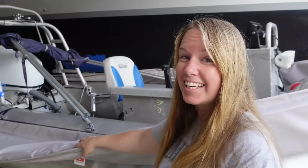With Tynan recovering from his DVT that we shared last week, we are well and truly established here on the hard stand. So let me show you around, show you what we're doing, show you what is coming up this hurricane season. Starting with our tender, she's obviously out of the water and under the boat.